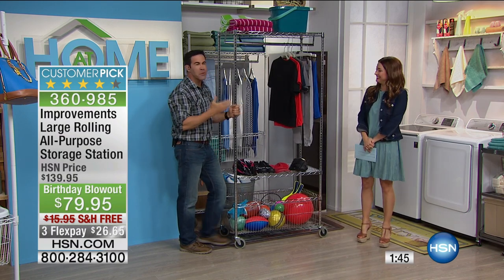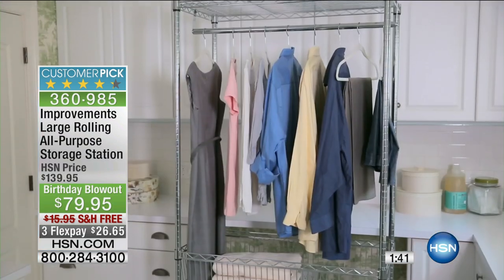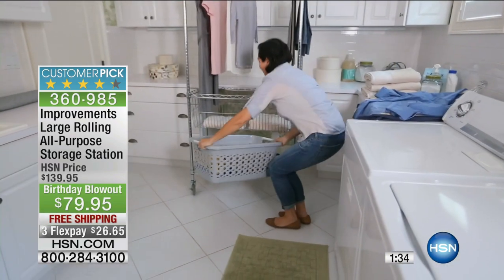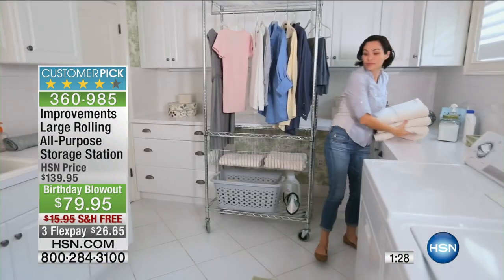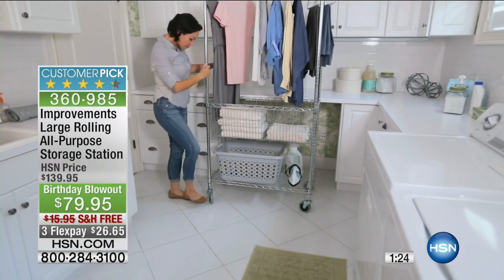A lot of people up north use these as their mudrooms, their mobile mudroom. They put all those galoshes and gloves and hats and things to dry here, and when the dirt and mud from the mudroom gets underneath it, they can move it, since it's on wheels, clean underneath it, and then roll it back in. So there are so many different uses. Talk about the garage, the basement, where you need that storage.